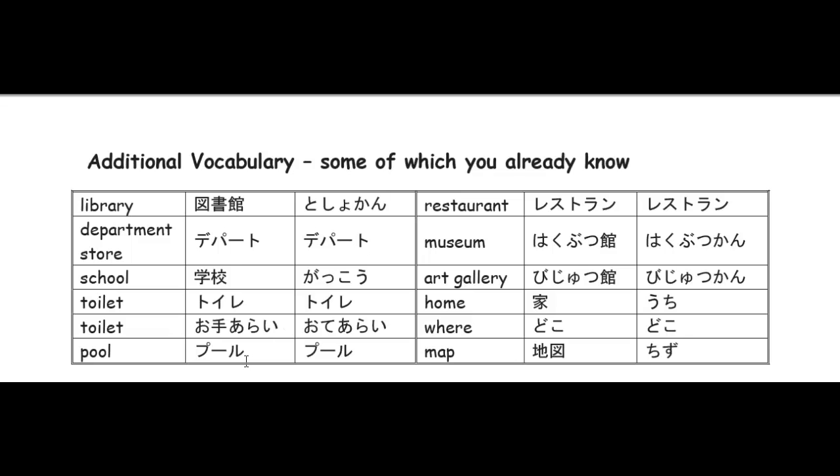Next, puru. No need to explain that. Restaurant. Do not add the T on the end. Restoran. Museum. That's another public building. So we've got the public building kanji. We've got hakubutsukan. That's a museum.